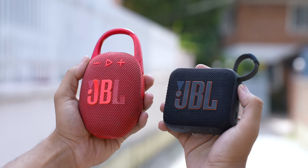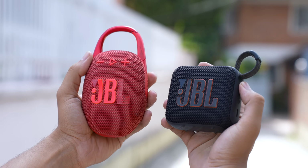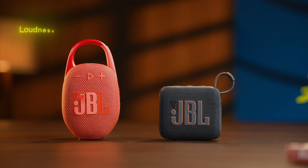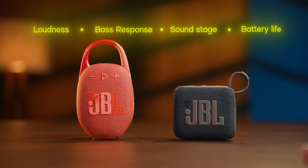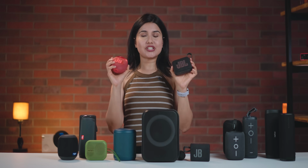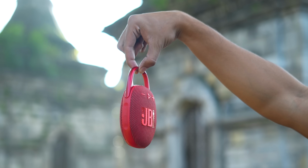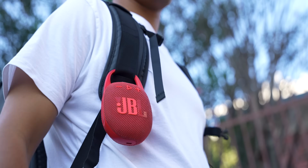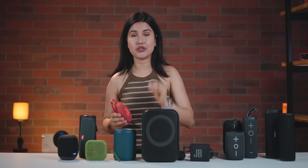Because the Clip 5 is just as compact as the Go 4 and it's better at literally every other thing. I mean every other thing. Be it loudness, bass response, soundstage, battery life or even portability, since JBL's Clip speakers also come with a carabiner to easily hook it into a backpack or belt loops or bicycle handbars whenever you're outside.